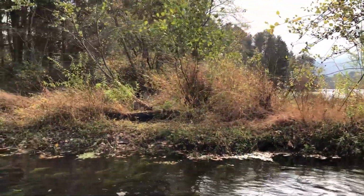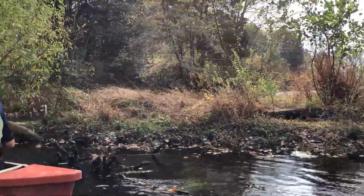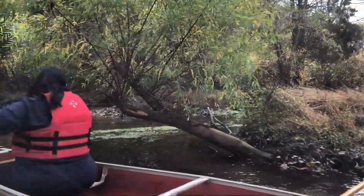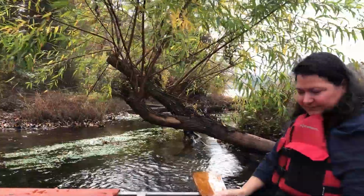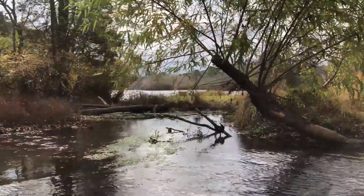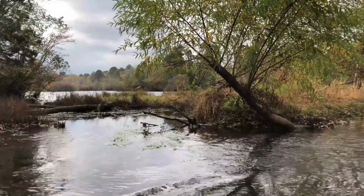Is it too shallow? I thought the tide was high enough to get us in there. I don't think so, unless I take my shoes off and we go up in there. Look, the sun is coming out. I can pull you in there. It's a little shallow. I can take my shoes off. Well, we're pretty protected from wind here, aren't we?